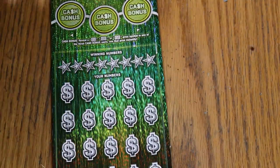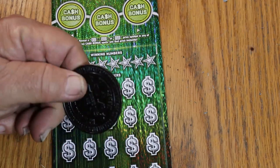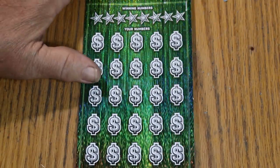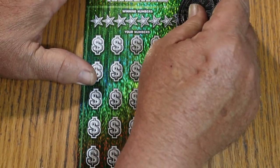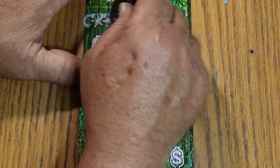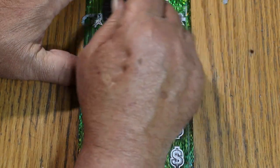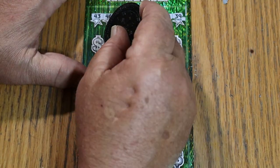And we will be using M2M Grub and Gamble's coin that I reserve for the toughest tickets to scratch, of which this qualifies. Anyway, let's get cracking. It is like stripping paint off a house. 43, 46, 38, 24, 6, my number 15, 12, and 39. And here we go.